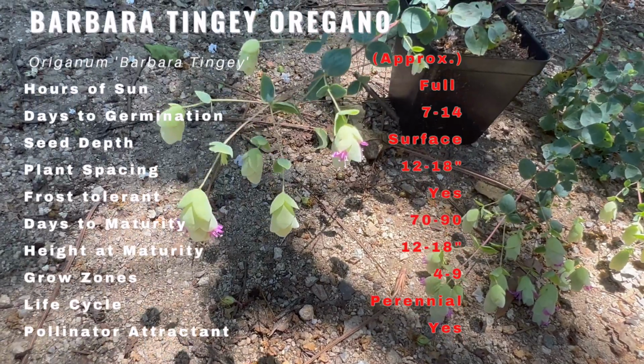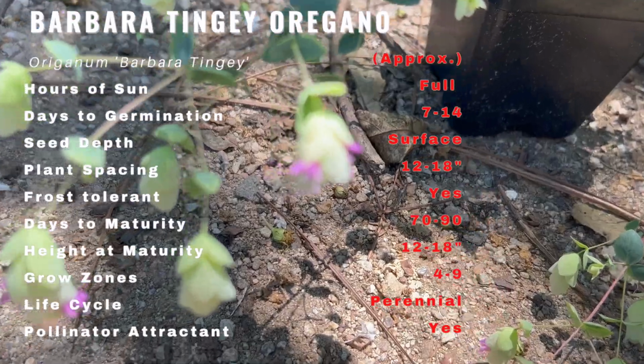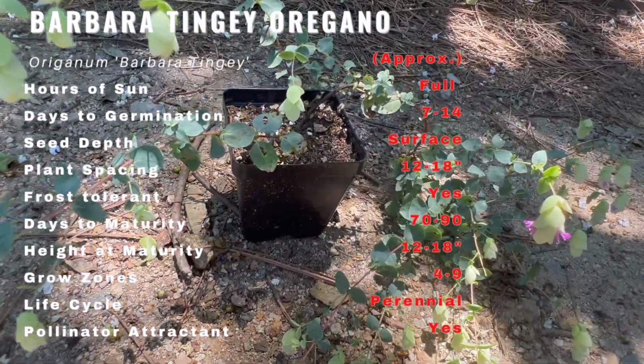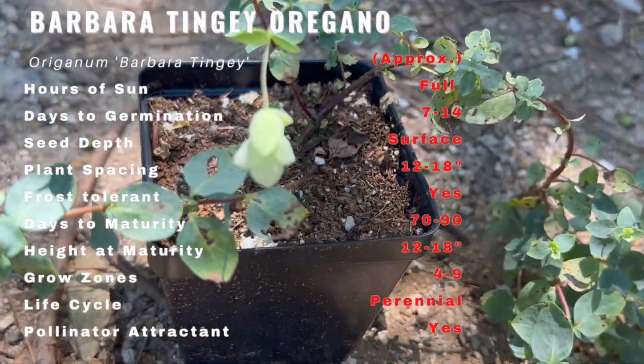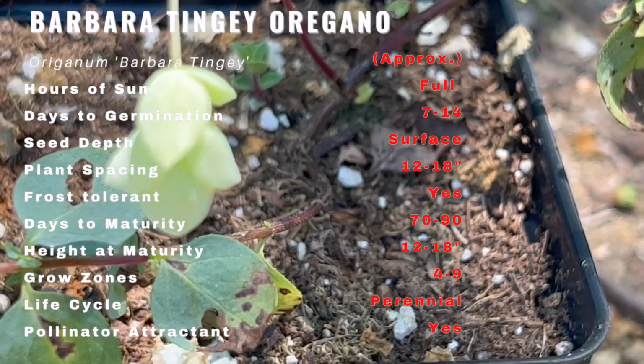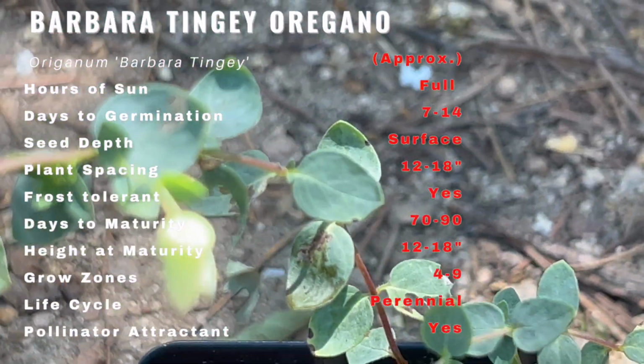Barbara Tingey Oregano features beautiful deep green leaves with a slightly fuzzy texture. The leaves are oval shaped and emit a distinct fragrance when crushed, reminiscent of a blend of oregano and thyme. In addition to its foliage, this herb produces charming clusters of delicate pink flowers that add a touch of beauty to its ornamental appearance.